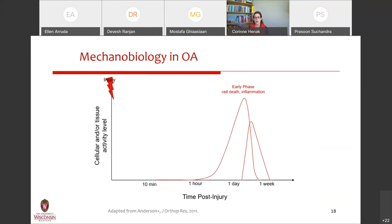So this is a catabolic response where there's apoptosis and necrosis, and the chondrocytes actually release inflammatory cytokines that will degrade the matrix. Following that, but still within the first couple weeks after injury, is what they described as the late phase, where you have an anabolic response, including matrix formation. So this is gene expression and protein production for extracellular matrix proteins such as collagen, proteoglycans, and GAGs. I plotted this intentionally on a log scale just to point out that there's probably something that precedes these two sets of responses, which I would call the paracute response. And so that's the time frame that we're focused on for these studies looking at mechanobiology.